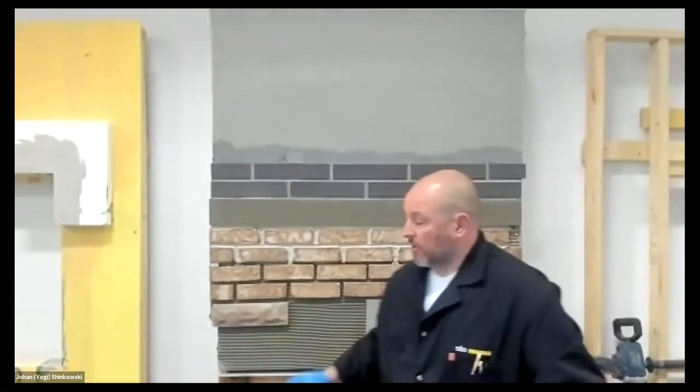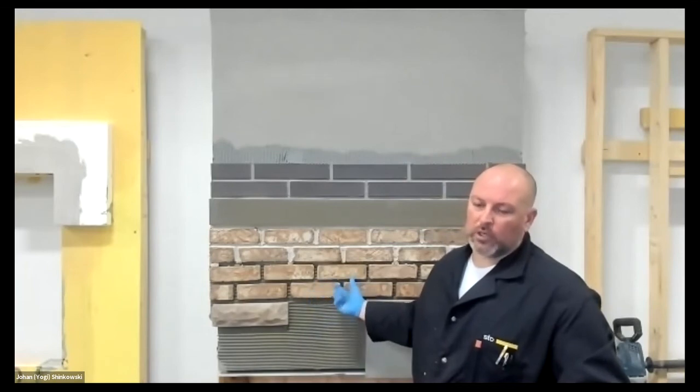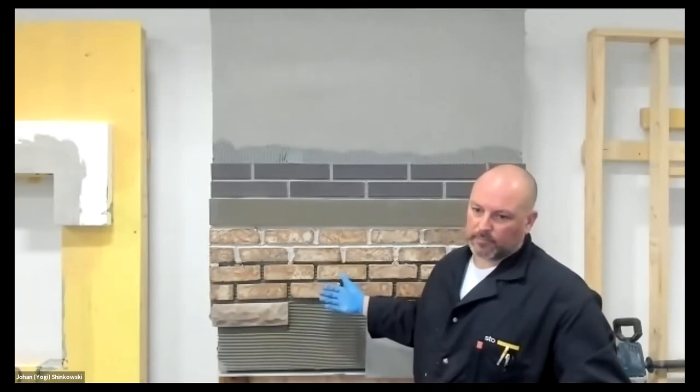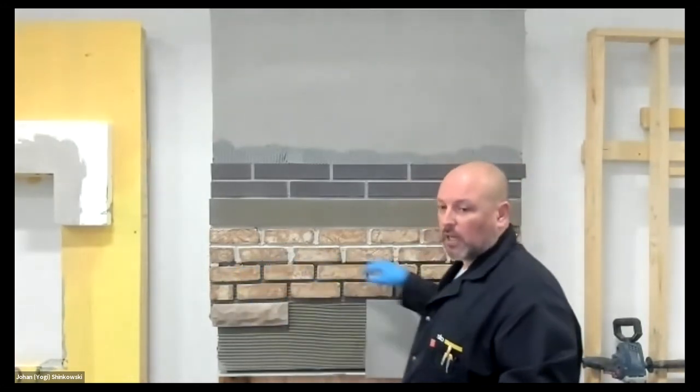Oh, question here, Yogi. Why 7 days for the adhesive to cure? It's to get it to cure out behind this stone and to make sure that no other moisture is in there that'll get trapped. You do not want to trap any moisture in there, which is why you also should clean out the joints. So there's not as much mortar and adhesive back there.